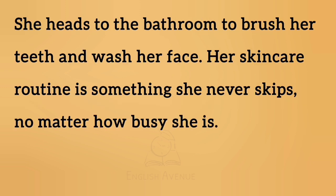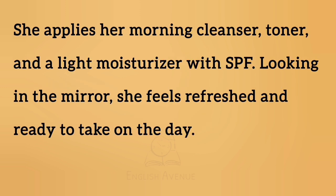She heads to the bathroom to brush her teeth and wash her face. Her skincare routine is something she never skips, no matter how busy she is. She applies her morning cleanser, toner, and a light moisturizer with SPF. Looking in the mirror, she feels refreshed and ready to take on the day.